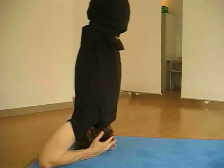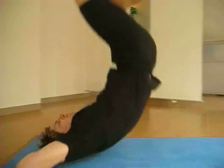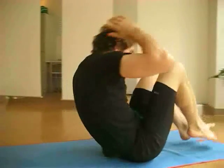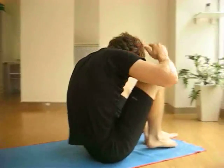As you start to fall, you need to open your hands, tuck your head, protecting the neck, and roll into a ball. It's also really important to keep your knees bent because extended legs have more force than bent legs.